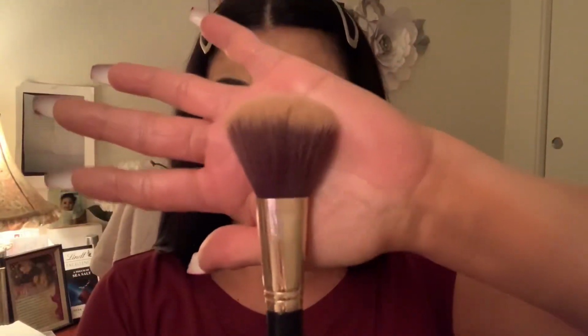Next, we're going to set our face, and for the places that we spot concealed, we're going to set with a beauty blender. We're going to use the Coty Airspun Loose Face Powder. Next, with a very fluffy brush like this, dip it into the powder, give it a light tap.